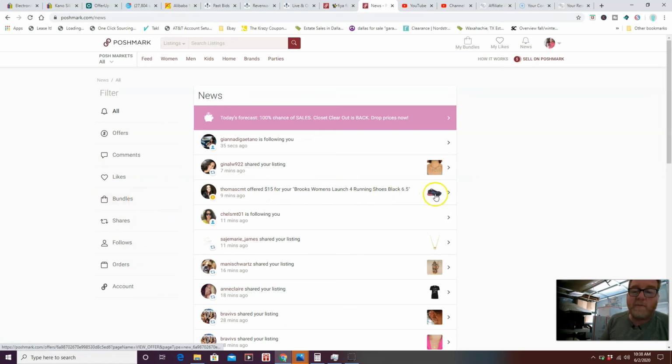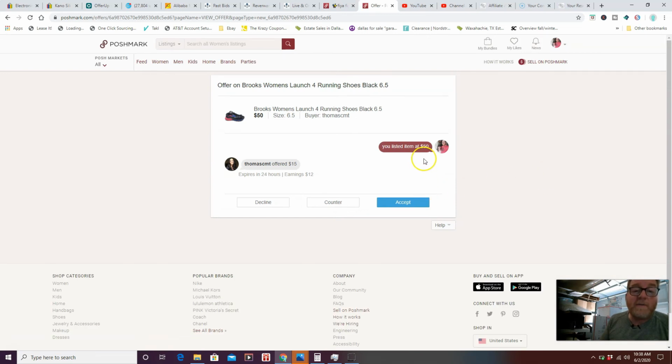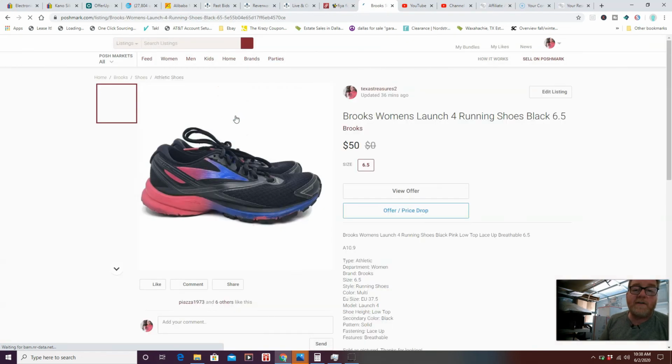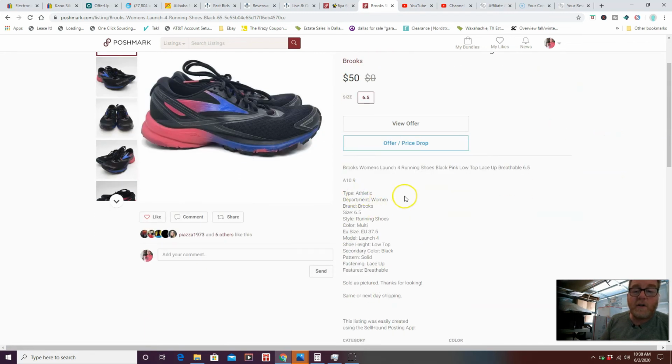Now look at this. Someone sent an offer on these shoes. I've got them listed at 50, and that's what we call a lowball offer. These are a pair of Brooks. Here, look at my listing: Brooks Women's Launch 4 running shoes, black, 6.5. In my description, they're athletic shoes, women's, Brooks, 6.5 running, colors multi. You don't have to go into this much detail. I even put shipping information.